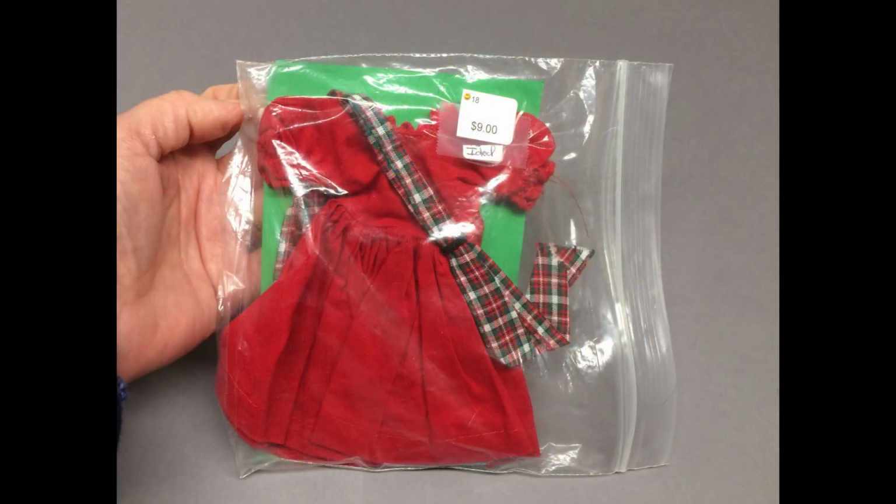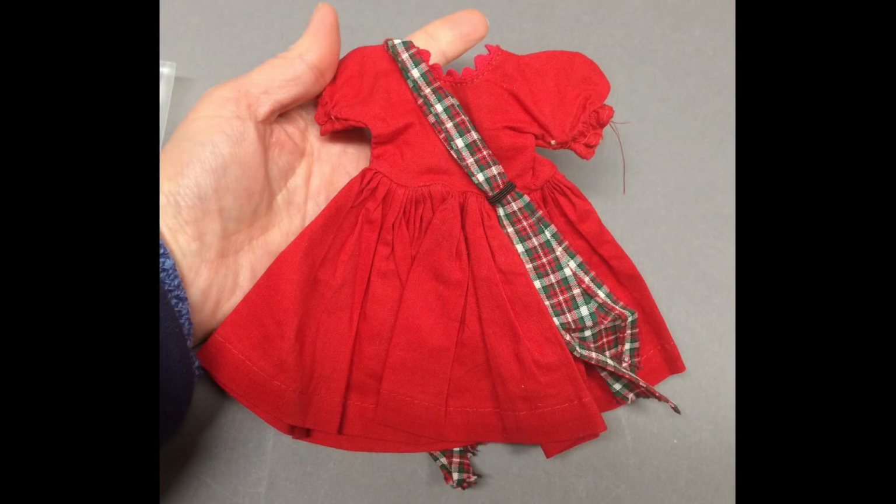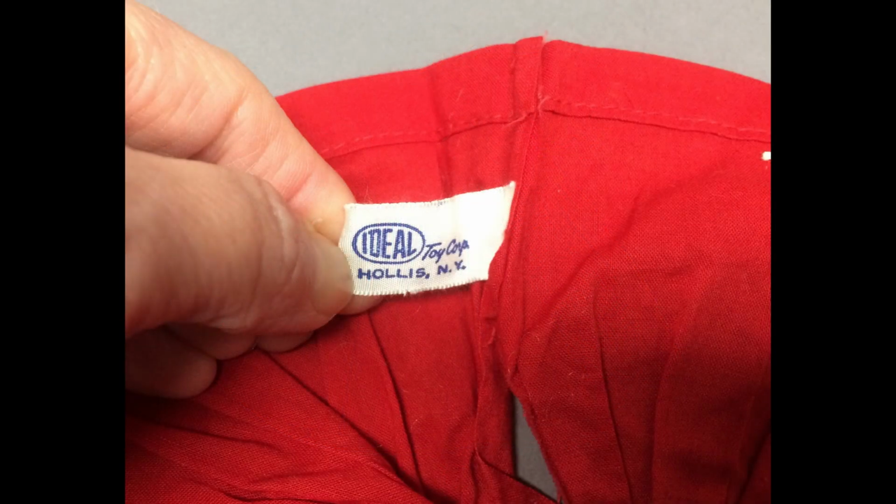Well, I didn't go home empty-handed. I picked up this Little Miss Revlon outfit. It's called Scotch Dress, and it's from 1958. It's supposed to have a plaid beret that matches the sash. I'm sure I'll never find it, but the dress is still very nice on its own. It's in really good condition, and the price was just $9. It has an Ideal tag inside.